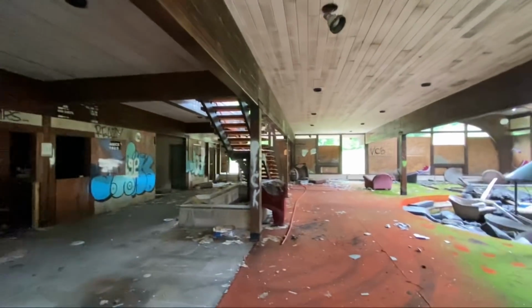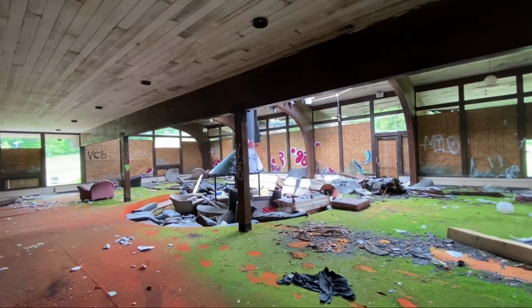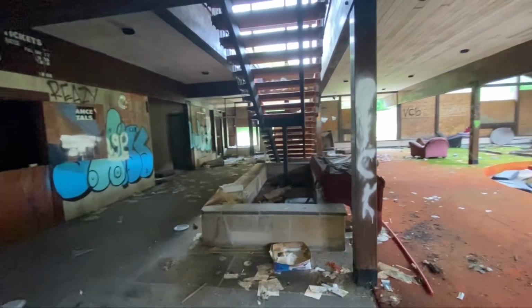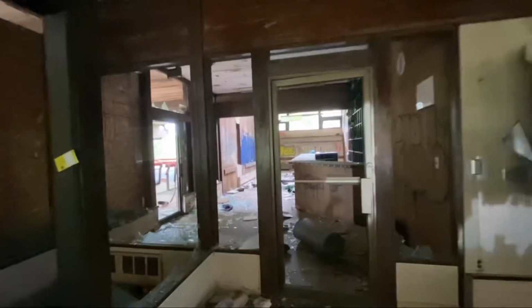So your guests would come in here and there'd be a nice fire going. All these windows were beautiful. You could see outside. It was a great place. There was always a big old stack of firewood right here under the stairs. If they wanted to go skating, they would head through this door, and then they could use the skating rink.